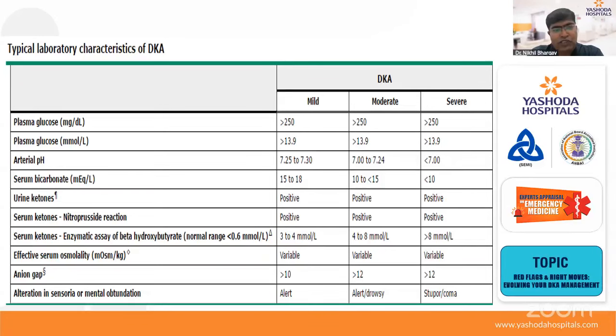Urine ketones are positive, serum ketones are positive. Again, it doesn't matter what level of positivity it is. The positivity level of ketones does not determine the severity of the disease. But we do look at the serum ketone range: 3 to 4 is mild, and 4 to 8 is severe. Effective serum osmolality can be variable. It depends on multiple factors, so let's not dwell on that. Anion gap more than 10 is mild, more than 12 is moderate, and anything above 12 is severe.